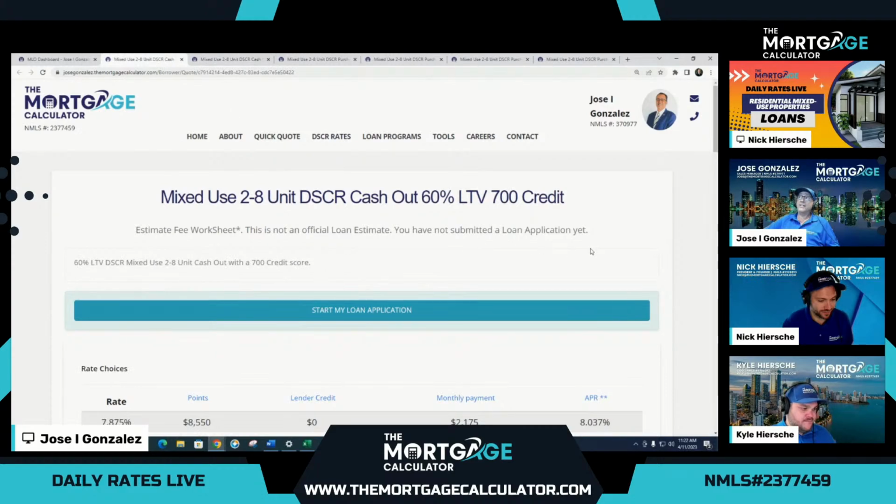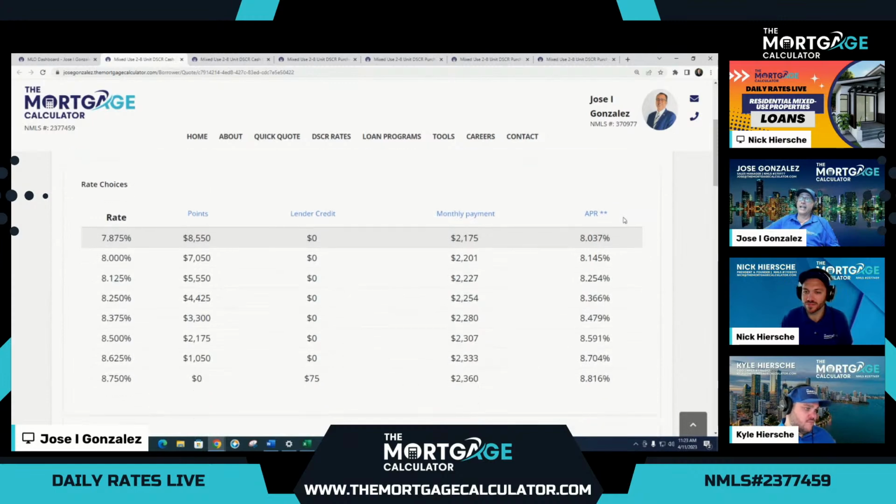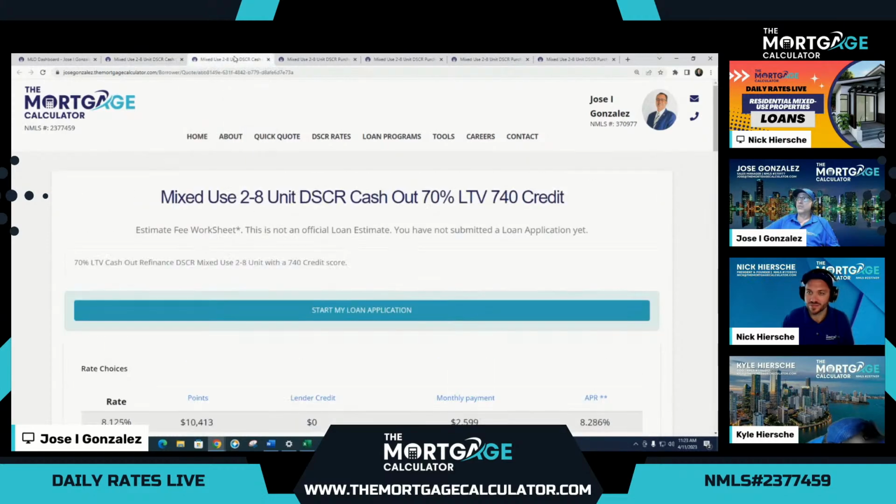And then our lowest FICO score option with these good rates is 700 FICO score, 60% loan to value for a cash out refi. And again, amazing rates. I'm loving those lender credits that I'm seeing. $75 lender credit at 8.75% rate. It was not until recently that we weren't having too many lender credit options here, but here we are. Rates are dropping in the non-QM world. And our lowest rate option, 7.875 at a cost of $85.50. So good options here for cash out. Again, this one is 60% and this one is 70%.